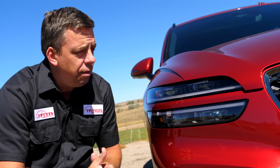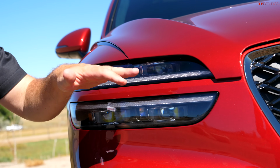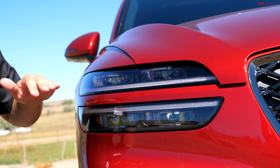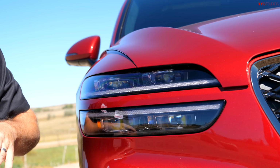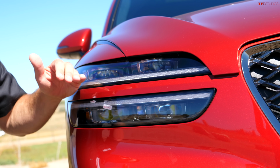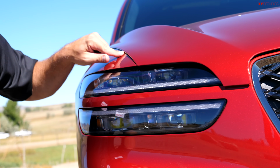And to continue with that theme, the headlights and the taillights. So let's look up front here. Two horizontal LED signatures, and of course the headlights. I think it separates the Genesis brand from many others, and they're also going to take this into the future, into their electrification strategy. But there's one weird thing.